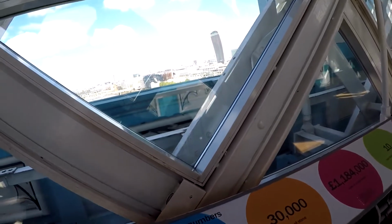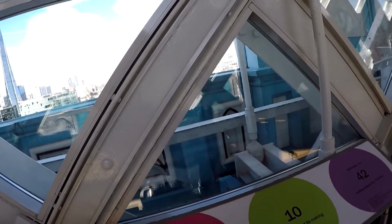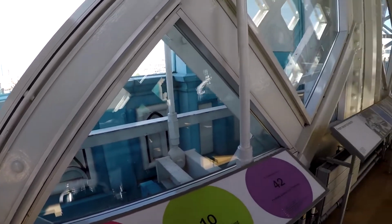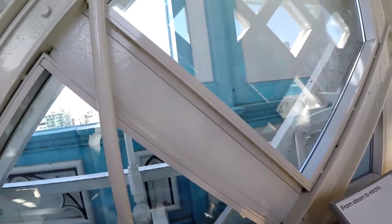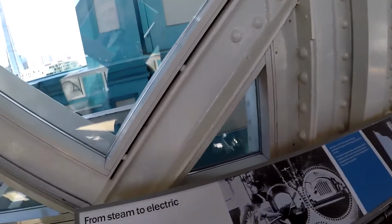Tower Bridge numbers: 8 years to build it, 30,000 tonnes of stone, cost 1.1 or almost 1.2 million pounds, which was a lot of money when it was built then. 10 men died making this, and the walkways are 42 metres above the River Thames. So hopefully that glass will hold up, because that's a long way to drop down.